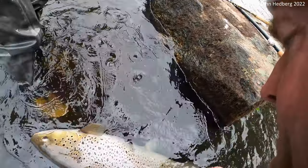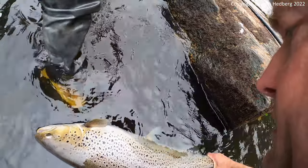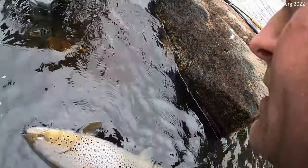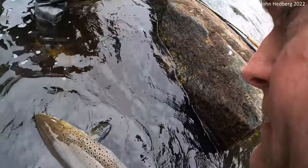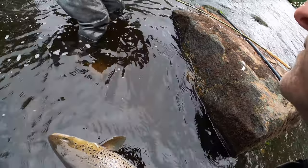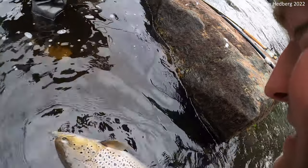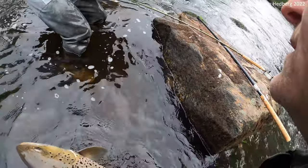When Martin sees the fish from another angle, he exclaims something like, "Holy moly! No wonder, it's an exceptional fish for sure." Martin wants me to lift the fish higher so he can get a better picture, but I just couldn't do it. This fish was simply too heavy for me to lift safely. There's no doubt. This monster sea trout weighs easy over 10 kilo.